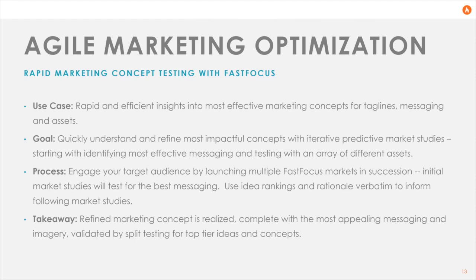In terms of the process, one thing to say about Fast Focus is that it is very engaging, with a very quick turnaround in gathering feedback from your respondents. Process-wise, we can engage our target audience by launching multiple Fast Focus markets in succession. That initial market study tests for the very best messaging. Then we can use its reporting and dashboards to look at idea rankings and the rationale that respondents are required to leave about what they think is the most successful idea, the idea that's most likely to succeed.